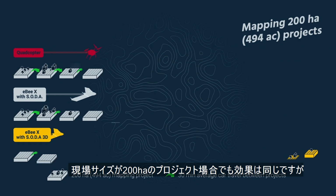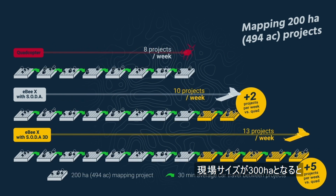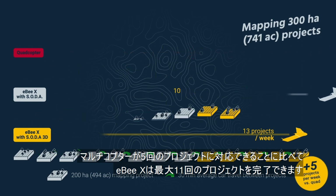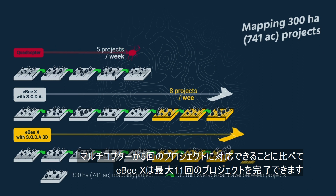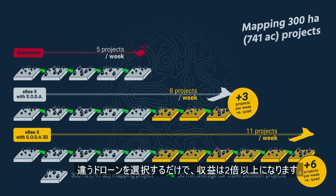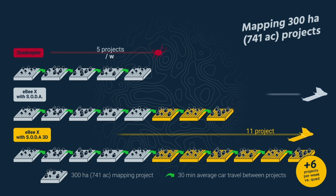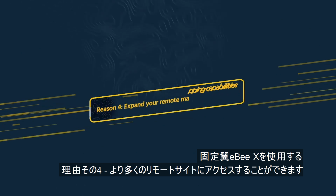That figure is the same if you typically work larger 200-hectare projects. But go up to 300 hectares and instead of the quad's 5 completed projects per week, the EBX will help you complete up to 11 large mapping projects, which is over twice their earnings, just through your choice of drone. Now that's ROI.